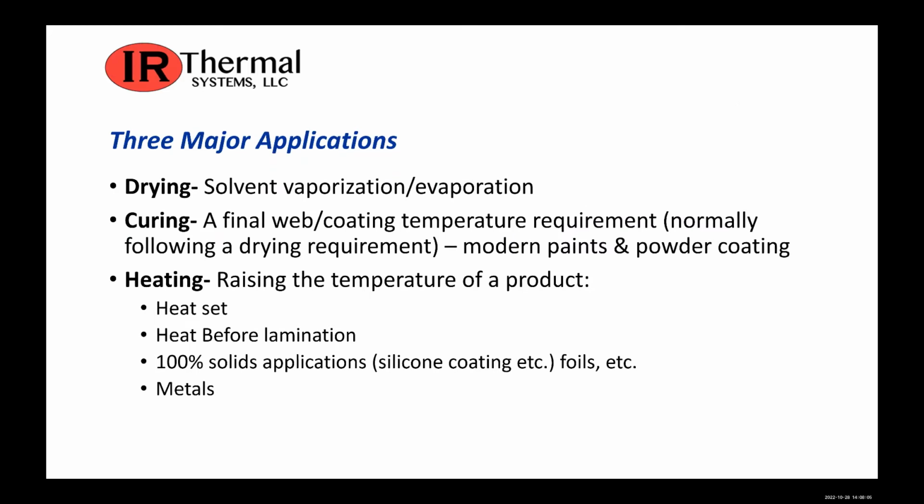So there's basically three major applications that we look at. The first is drying. That's solvent vaporization or evaporation from the web, from the product. There's also curing with a final web and coating temperature requirement, normally following a drying requirement, that really applies to modern paints and powder coating. There's also heating applications where we're raising the temperature of a product, either for heat set, for heat before lamination, or 100% solids applications, silicon coating, etc., and foils. And also for metals, that's another application.